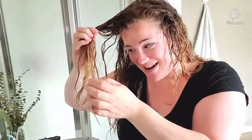I start with about a quarter size per section, and I usually divide my hair up into 4 sections. So I just smooth it in. Again, I'm not brushing through my curls because I really don't want to wreck my hair. But I'm just putting the product in, and then I'm going to use my brush to distribute it and also to brush out all these tangles.